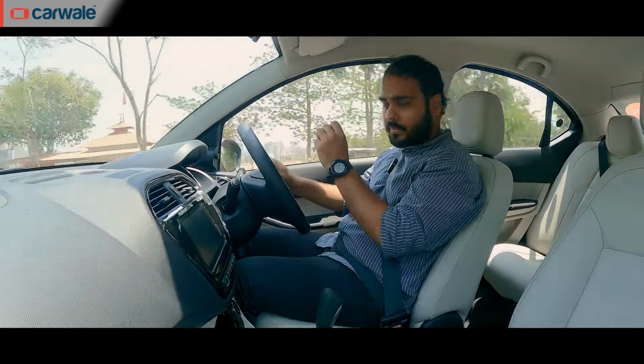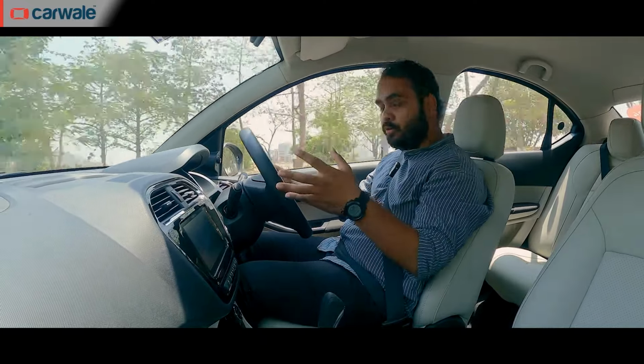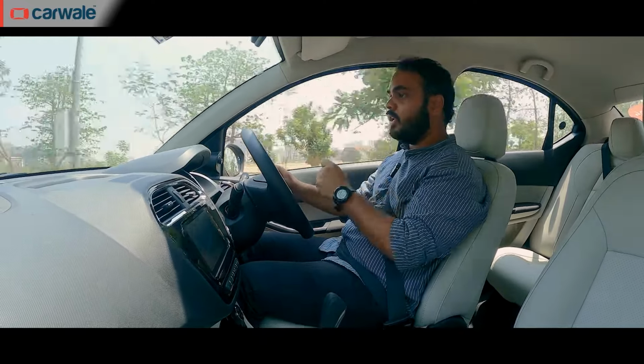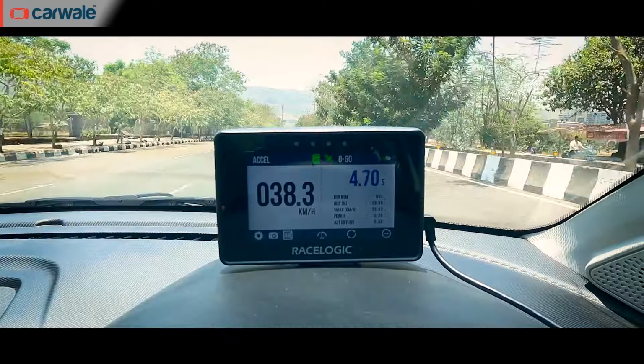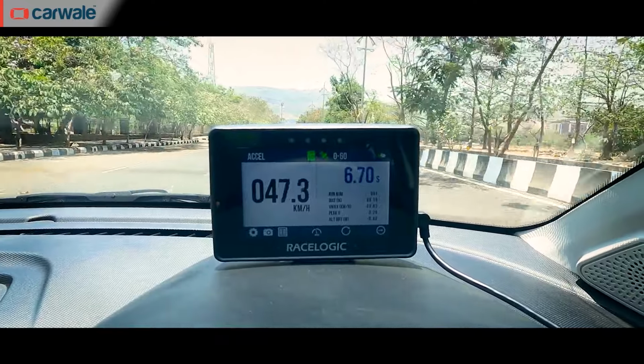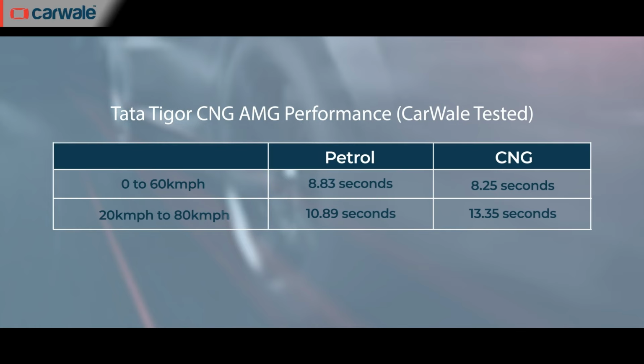Also, to give you a detailed perspective on the performance of the Tigor CNG in petrol as well as CNG mode, we will use a V-Box tester. So let's see how it performs in that test. When driven in petrol, the Tigor clocked the 0 to 100 km sprint in 8.83 seconds, whereas the same run was done in a lesser and surprising 8.25 seconds when put in CNG mode.